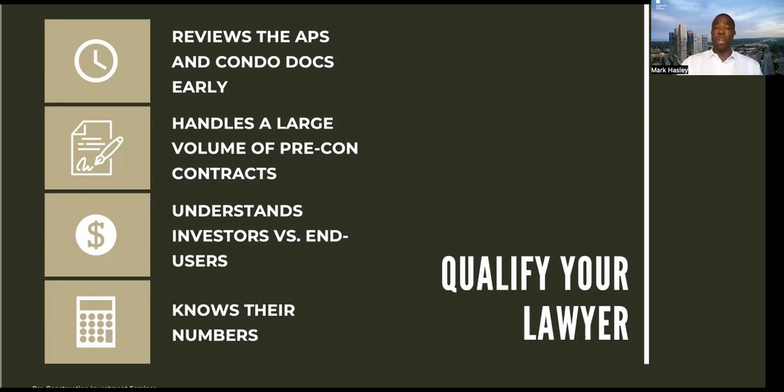Some of the things you may want to ask the lawyer is, how often in a 1 month period do they work with pre-construction condos throughout the GTA, and ask them for some examples of what they've done. So you know exactly that what they are telling you is accurate and complete, and that what they're saying is true to their word.